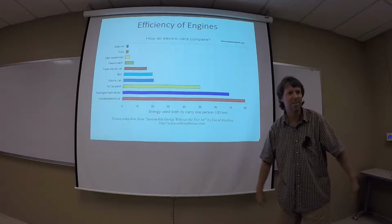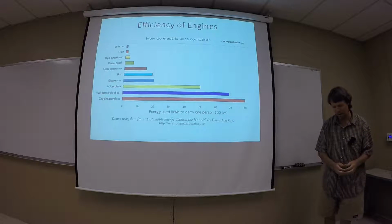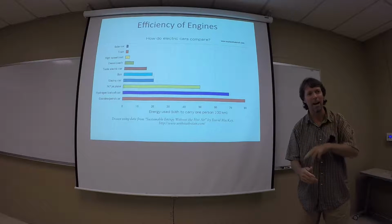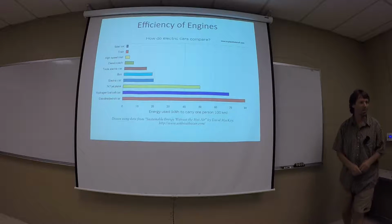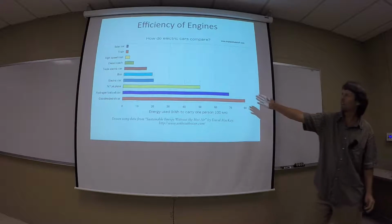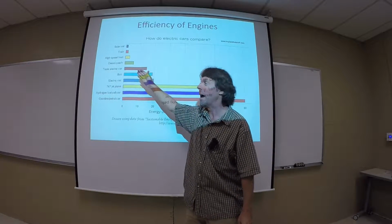Big SUVs. But then you go to the car I drive, which is a Volkswagen Jetta, and it gets 50 miles a gallon. And they just came out with a new car by Volvo in Sweden that we're not allowed to have here that gets 150 miles a gallon. So it's a hybrid electric diesel car. And then of course, as you can see, there's a lot of other types, mainly getting into mass transit, like trains, which are really the best.